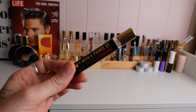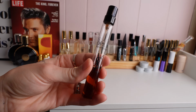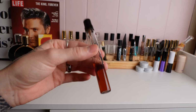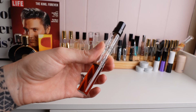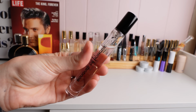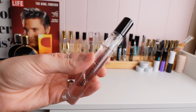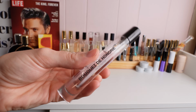Creamy matcha, delicious marshmallow. I have had this little travel size of Black Opium for so long, and sometimes when I go out to bars, I like to put that on because it's a fun, skanky little scent. I have Bouquet d'Angry by BDK, and if I'm being honest, this smells exactly like Daisy, so don't pay the BDK price and just get Daisy instead.